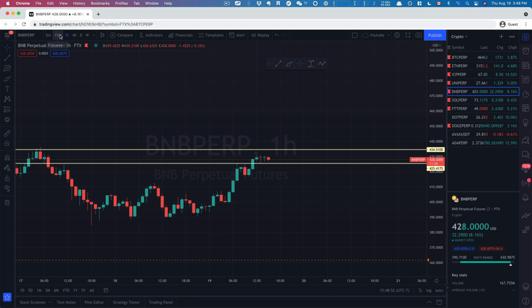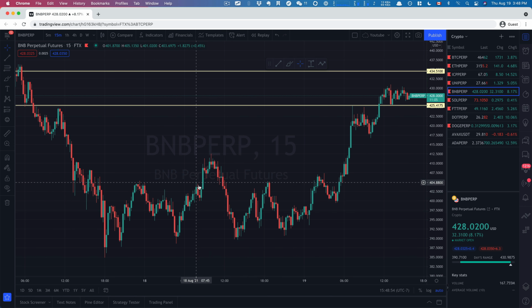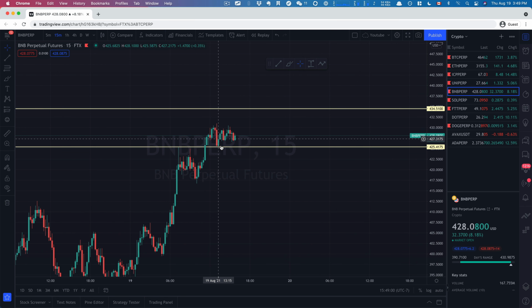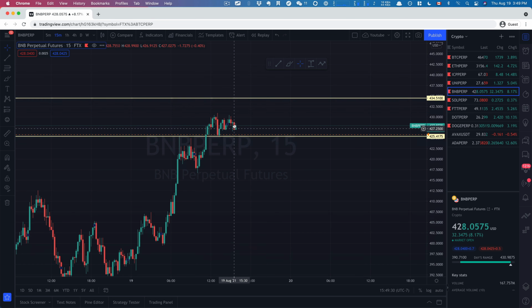And I think there's definitely opportunity for BNB to be... I don't know, I don't like the trend. It's going up and down within a very small range. I'll wait for a breakout, or I'll wait for revalidation of the support at 425. If the price comes to 425, and it doesn't break 425 for a few candlesticks, then I will give it a try.